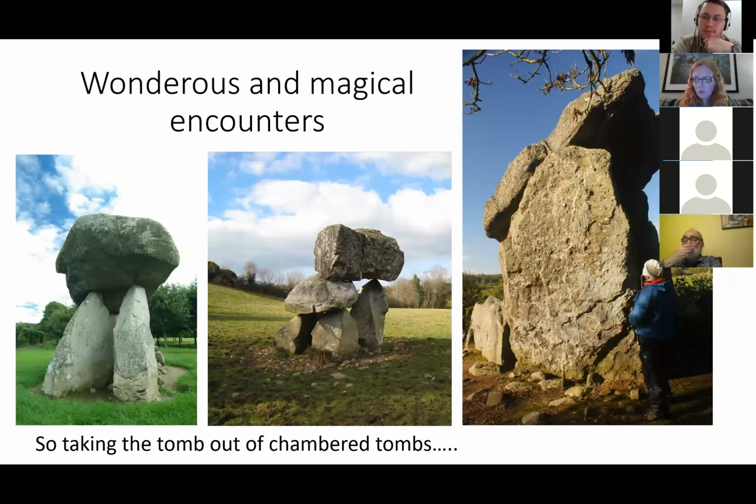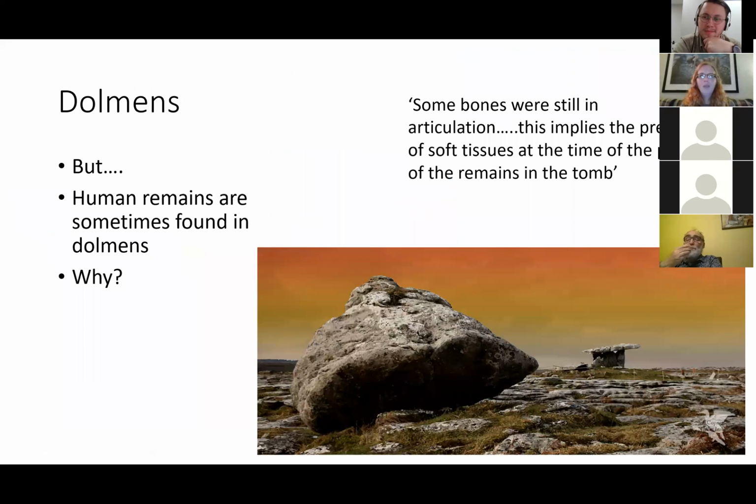There's a however. There's always a however. Sometimes when these sites are excavated, we do find the remains of people in them. This is the site of Poulnabrone on the more famous Burren, and this was a site that was excavated. It's a very popular tourist destination, and it was excavated really to just sort of smarten it up. A bit had fallen off, and they wanted to tidy it up so that it could be reopened to the public. They didn't think for a minute that they would find anything in it.